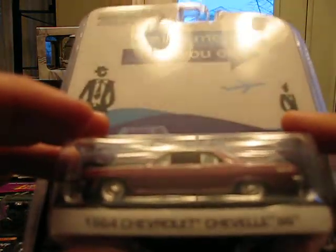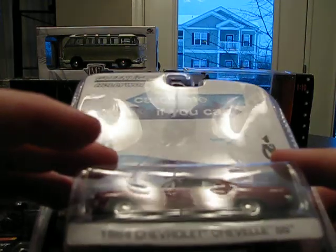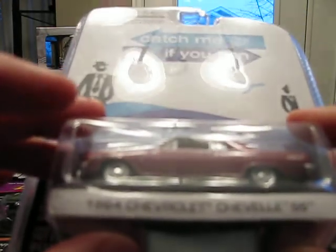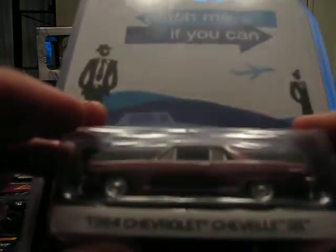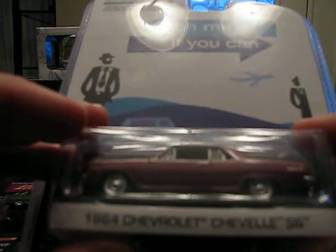So hopefully, like I said, they'll start doing more muscle castings that are a little more off the beaten path like Auto World's been doing. But still pretty nice to have another Chevelle. I do have the Bewitched car, so that's almost the same model, I think. So very nice piece.